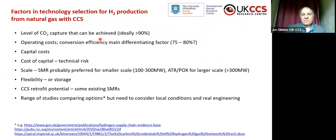Some factors that will be important in the technology selection for producing hydrogen from natural gas with CCS: obviously the level of CO2 capture that can be achieved, and the operating costs, where the conversion efficiency will be the main differentiating factor. The numbers I think we are expecting are in the region of 75 to 80% of the heating value of the fuel ending up in the hydrogen.